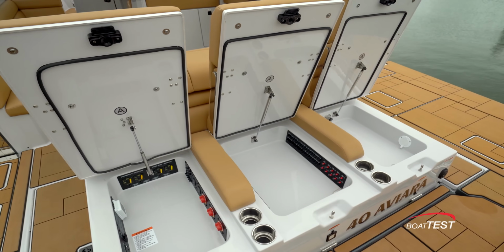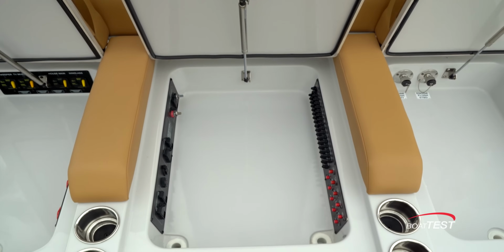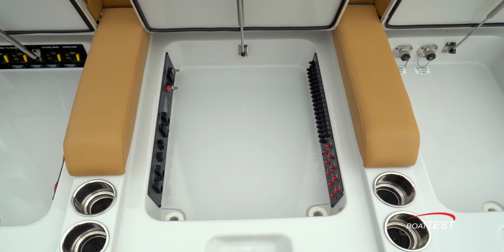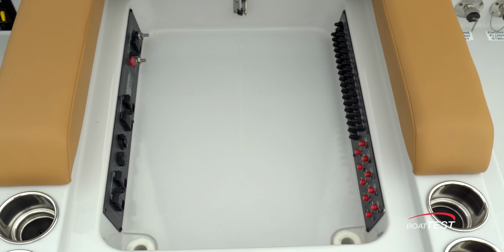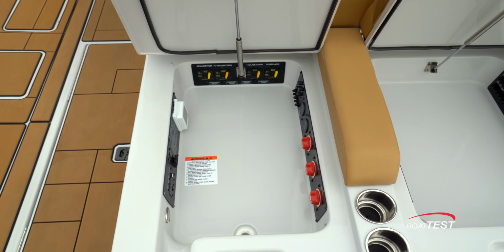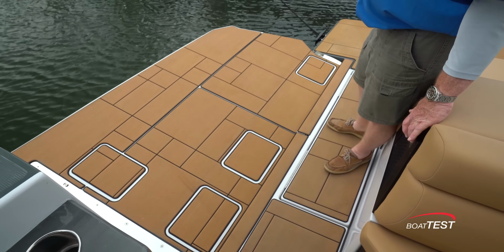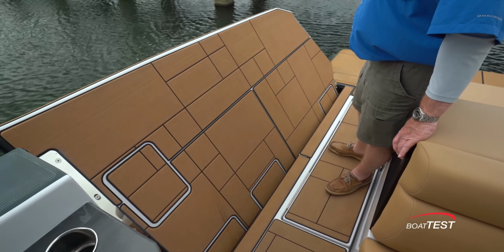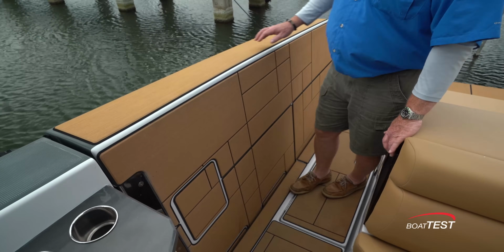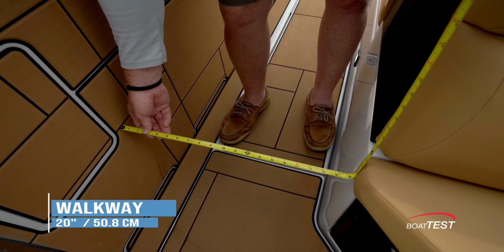Underneath the seats are 3 self-draining compartments. The one to the starboard side has the 2 engine flush ports. The one to the center has the main breaker panels, and to the left side of it, it's got the override switches for the terrace and the swim step. There's also a 12-volt adapter plug for your water toy inflators. To the port hand side, main battery switches. Now, at the touch of a button, we can bring the terrace up. Notice how it locks into position, and once it's up, we've got 20 inches of clearance.